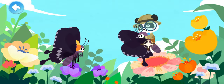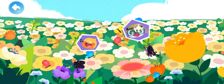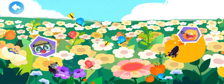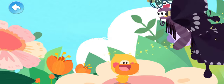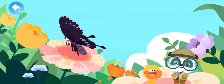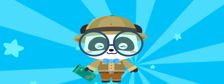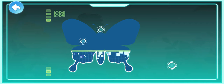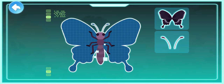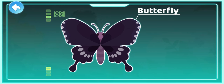Big butterfly. Actually, we've become smaller. Wow. Welcome to Tiny Animal Kingdom. Butterflies are gorgeous! Let's learn about the butterfly. The world is amazing! Let's keep learning! Smart tablet, activate! Six legs. Patterns on the wings. Antenna on the head. Butterfly. A butterfly is an insect, and it has pretty patterns on its wings.